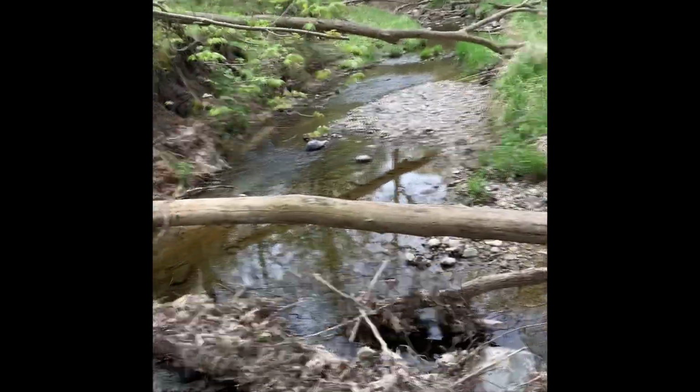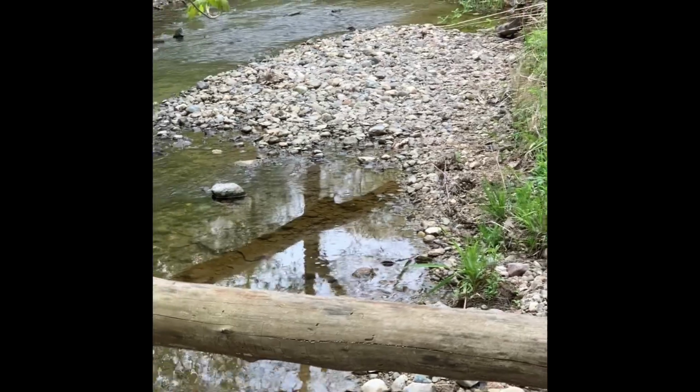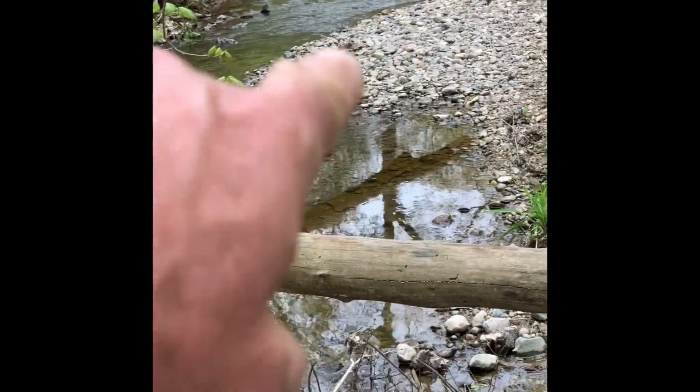Huh. There's the rest of the creek going down that way. Nice old rock bar. I think that's all the old tailings from last time. Yep. All right. Well, out for now.